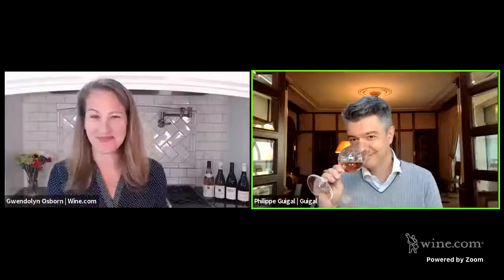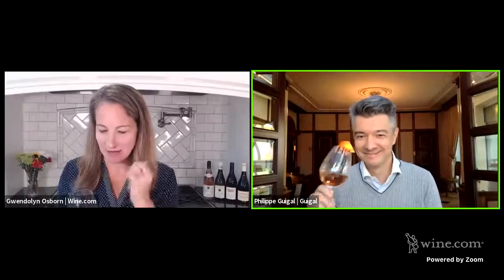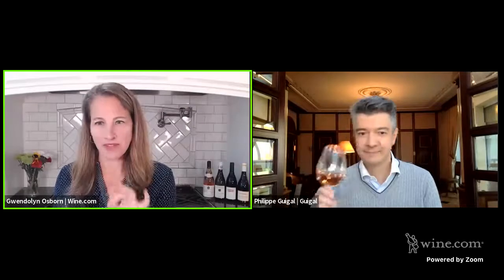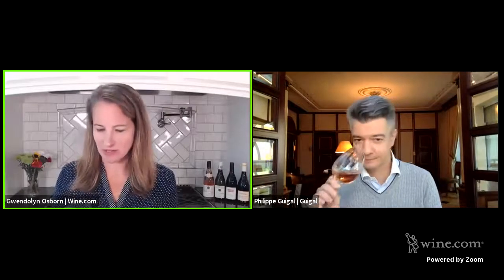Absolutely. It's then balanced by fruit nuances, but you have the delicacy, you have the elegance of a sophisticated rosé, a good mouthfeel, and a long finish, which is, of course, very interesting for the pairing with foods. Speaking of which, this is the acidity, but then it has that lovely texture and then that kind of lingering finish.